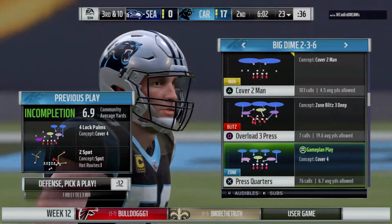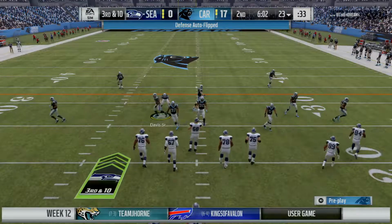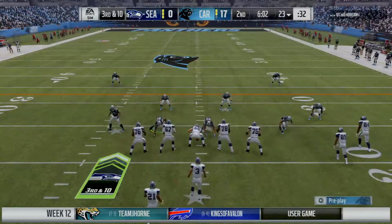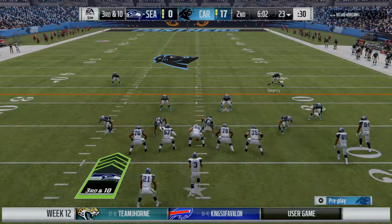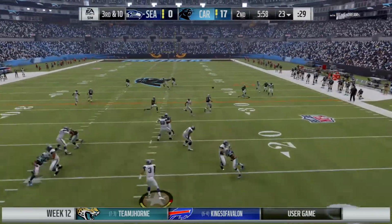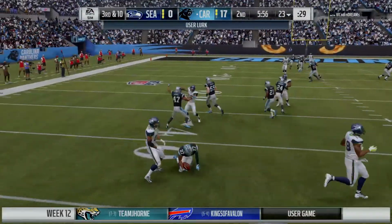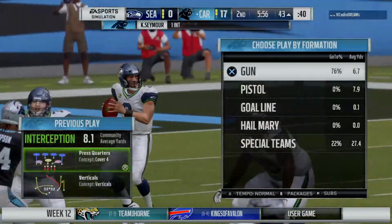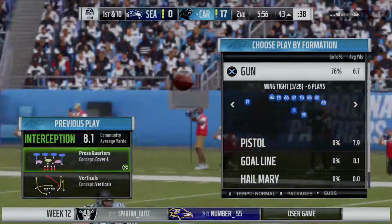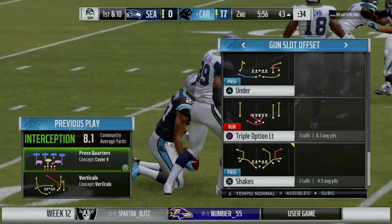The goal of anyone running a curl route is to make sure you try and get defenders on your back and shield them away from the football. But sometimes, even when you run a good route, the defense finds a way to knock it away. Throwing is Wilson. Looking for Baldwin, intercepted. Picked by Kevon Seymour. And to the 43. So down inside the 45 to the 43-yard line. That's where they'll take over.